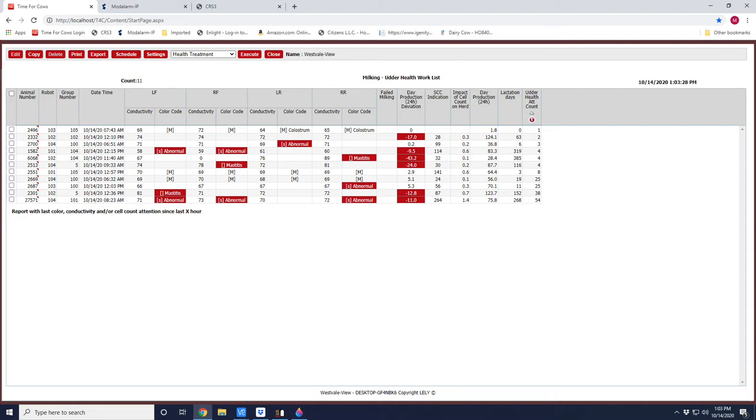And then also it will tell you on here on the far right column the attention count, which is how many times that animal's been on this attention list, so you know if she's a repeat offender, if she's chronic, subclinical, etc. So you can find those cows quickly, treat them, and hopefully get them back to normality in the herd.